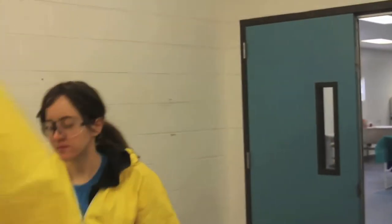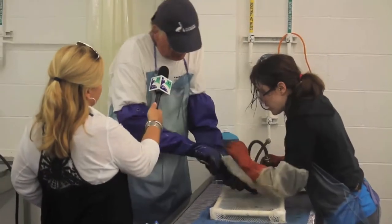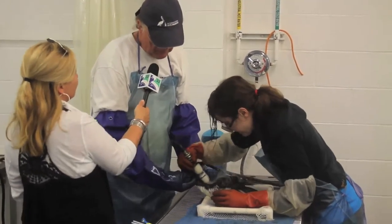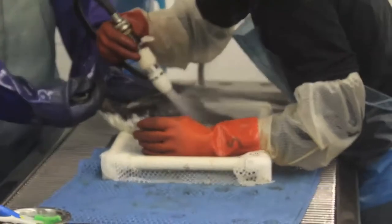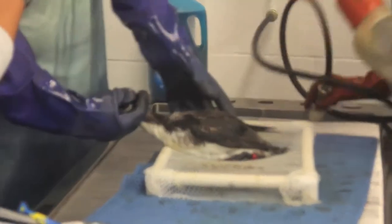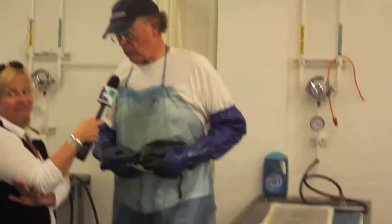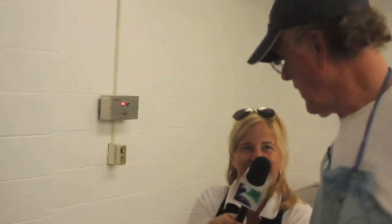So in an ideal world, once these birds are waterproof, when would they be released into the wild? We're going to give these birds usually 8 to 10 days of feeding, letting them feed. We feed them dead fish, and that brings the weight up. Every day we check to make certain that their feathers are perfectly waterproof. And so 8 to 10 days, and they will be healthy enough to be released back into the wild. And we're going to release them, obviously, where there is no oil.